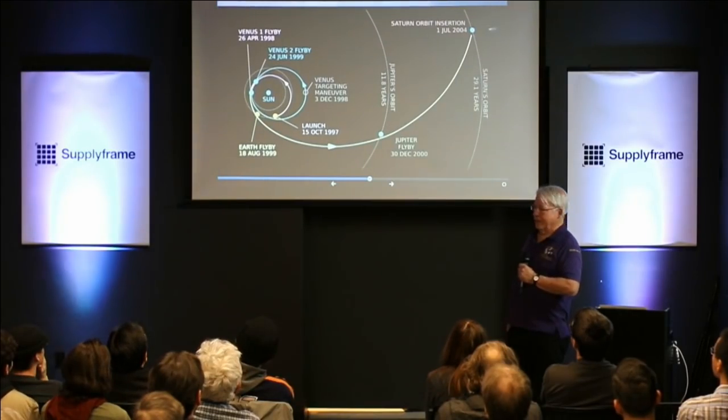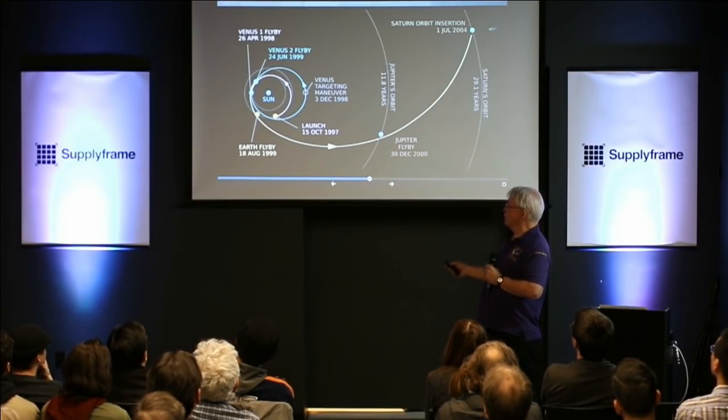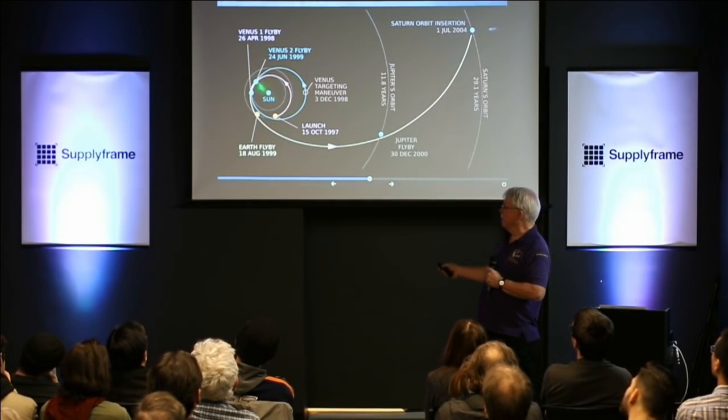1997 and flew for about 7 years to get out to Saturn. Here's the flight plan. There's the sun in the middle.